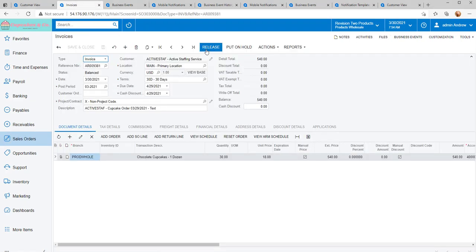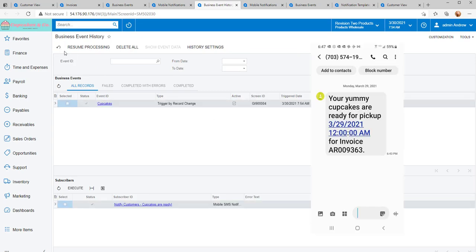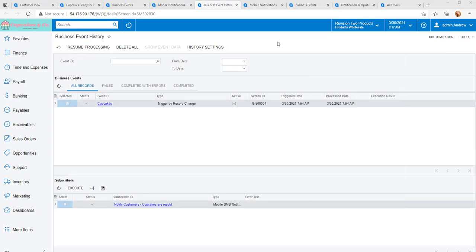Once Karina releases the invoice, the text will be sent and she can check the business event history to see if the text was successful.